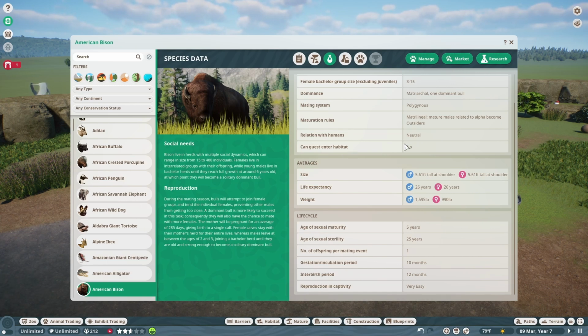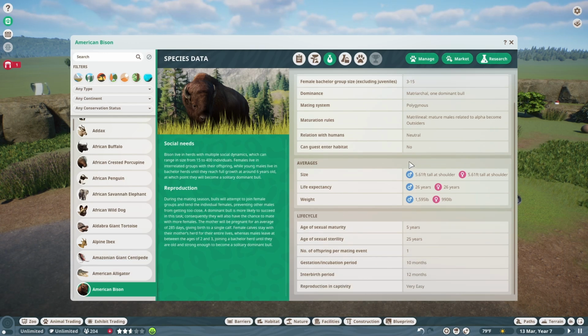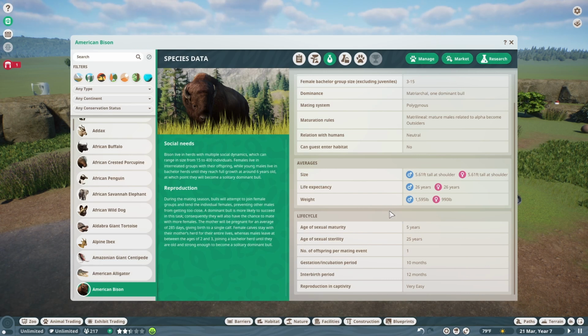And obviously guests can't enter habitats. If you've seen those videos of people going to places like Yellowstone National Park and they get gored by bulls, or not bulls, bison. Not great. So of course guests won't be able to enter their habitats. Size, males can get 5.61 feet tall at the shoulder, and females 5.61 feet tall at the shoulder. So I guess same size. And they can live around 26 years. Males get 1,595 pounds, and females get around 990 pounds.